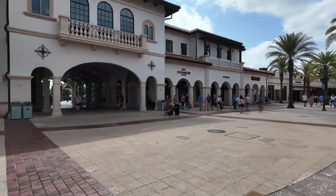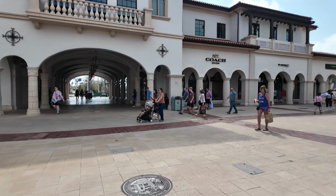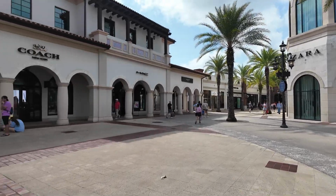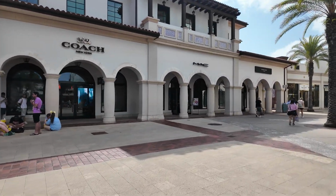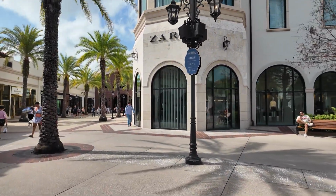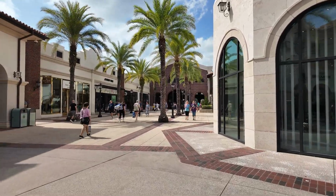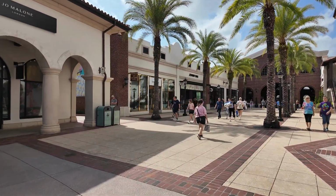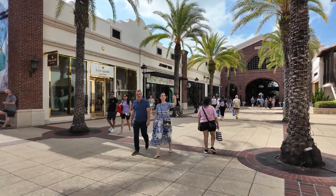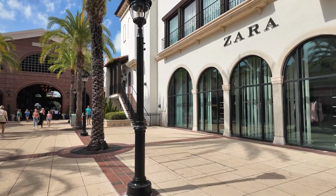This is where if you take a bus to Springs, you will enter over here. If you take a Disney bus to Springs, you'll enter right here. We have a Zara to my right. To my left is Coach, Mac, and a Jo Malone store. But Zara is also huge here at Springs, which is great. And then we have a Kate Spade, a Johnny Was, a Zara. Zara is still to my right.